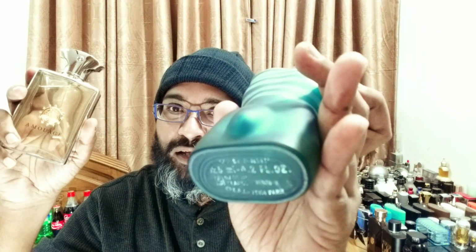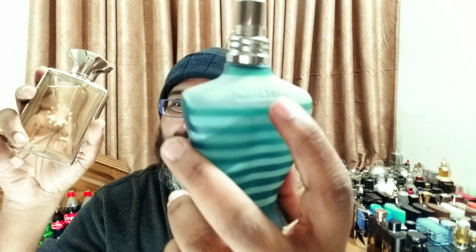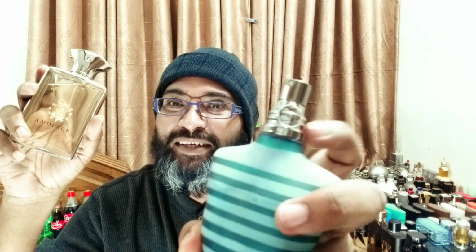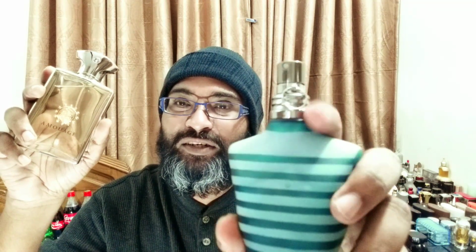This is my older version. I bought this and used it a lot. The bottle took some beating here. It says Gaultier at the back. There's a nice pin you can take off to spray. Here's the atomizer, no cap. And from the side, it looks very, very nice. It's like a Navy man.